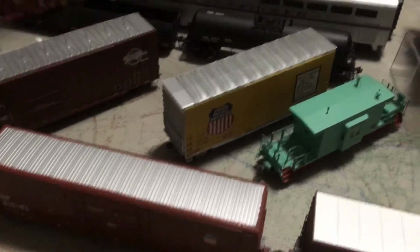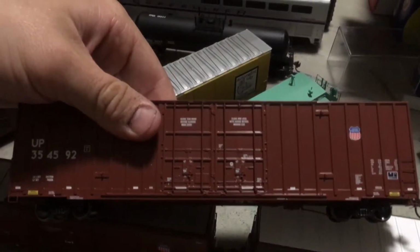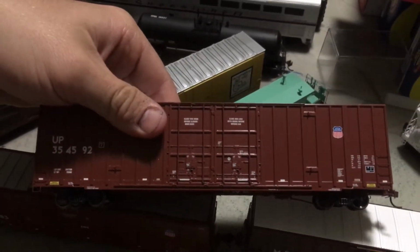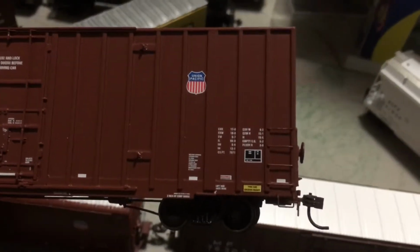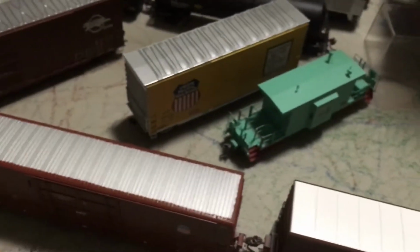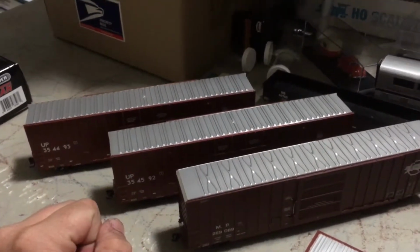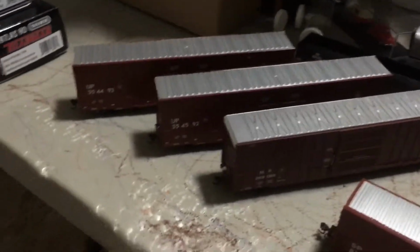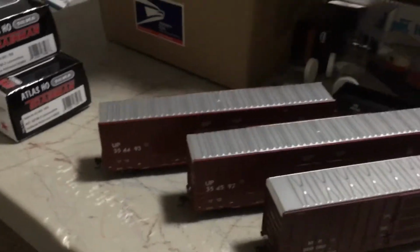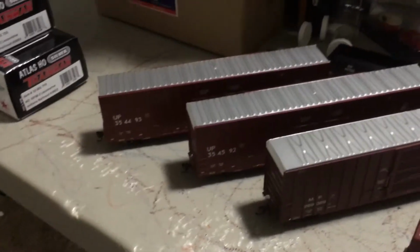Take a little look at one of these Gunderson babies. Really nice detail on that. Yep, so starting to build up my boxcar fleet a little bit. Still need to pick up a couple of these in the TTX paint, but those things usually end on eBay for a lot more money than I would ever pay for a boxcar. So I might end up buying an unpainted one and painting it or something. I don't know. That information will be coming in the future.